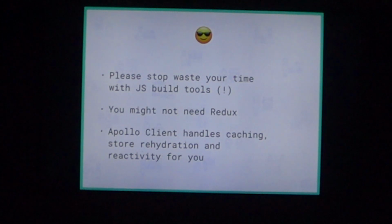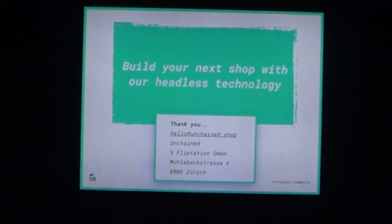So that brings me actually to the end. That's how we built a Headless Shop for this project. And the last thing is: build your next shop with our headless technology. If you like what you saw and you have a case like this, then just get in contact, and we will open source our engine later this year. So yeah.